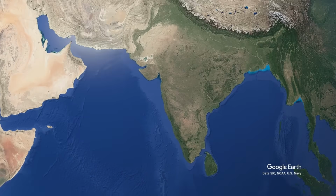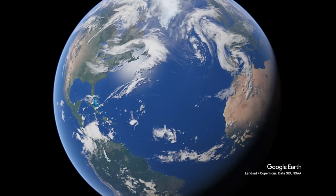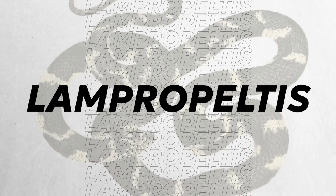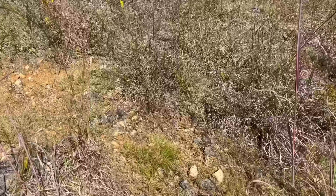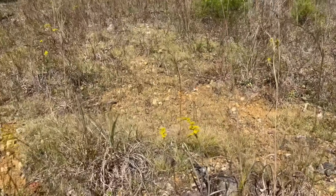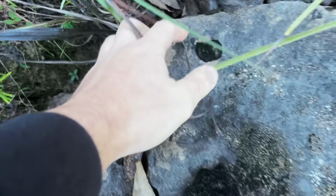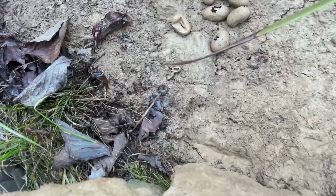Here in North America, on the complete opposite side of the planet, we have our own snake royalty. A genus named Lampropeltis, or commonly referred to as the snake eaters. Since I haven't been finding that many snakes up until this point, what better species to target than the king? So for my final day, I'm flipping rocks deep in king snake territory.